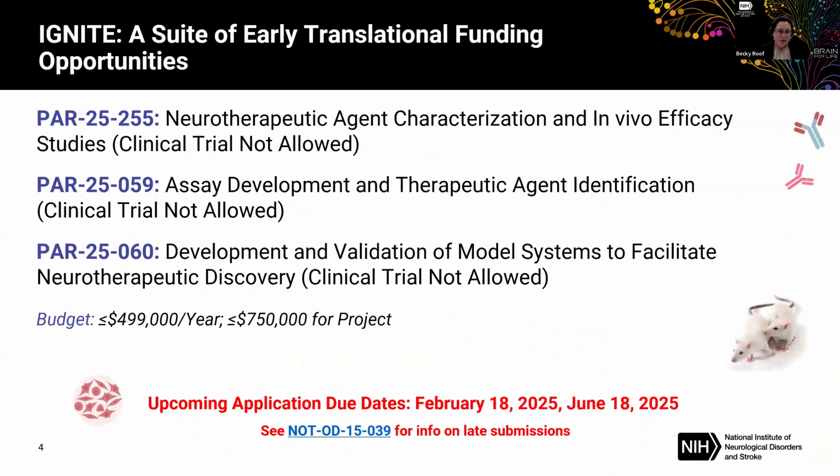Next slide, Shruti. All right, so we have in Ignite 3 funding opportunity announcements. The first is PAR 25255 for neurotherapeutic agent characterization and in vivo efficacy studies. We have one for assay development and therapeutic agent identification, and we have one for model development for the purposes of neurotherapeutic development. We're going to walk through each of these, but up front, all 3 have some commonalities. They all have the same budget, up to $499,000 in any given year, with no more than $750,000 for the entire project, in direct costs. We have 2 due dates listed here, but these are open for a full 3 years, so there'll be plenty more to come. You can check the NOFO for those dates.